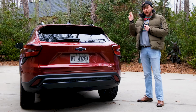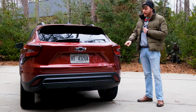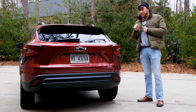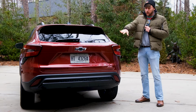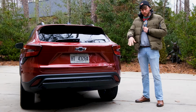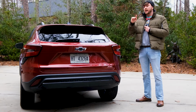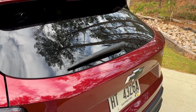Speaking of the tail lamps, what I forgot to mention earlier is that the Buick Envista comes with standard LED tail lamps, whereas these are halogen, which makes it just a tiny bit cheaper than the Buick Envista. I really like the RS badge, and I do like the bumper, and I like the way that the back end is shaped kind of near where the license plate is, and I like the back windshield as well. The other difference between the Envista is that this has a rear windshield wiper, whereas the Buick Envista's Sportback design did not have that.